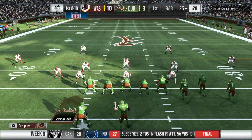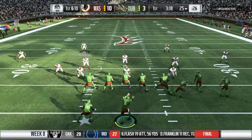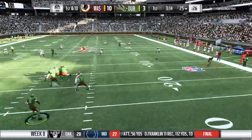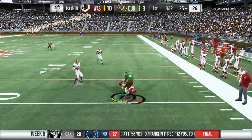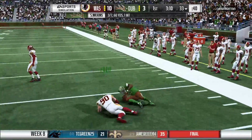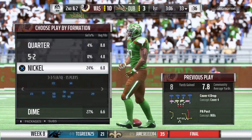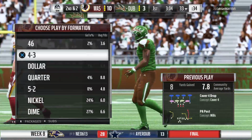All right, here we go. 3-19. They go back to the air here after the INT on the last drive. And it's a short one here, complete to his tight end. And he'll get it up to the 33-yard line. A good pickup there. 8 yards on the first down completion.